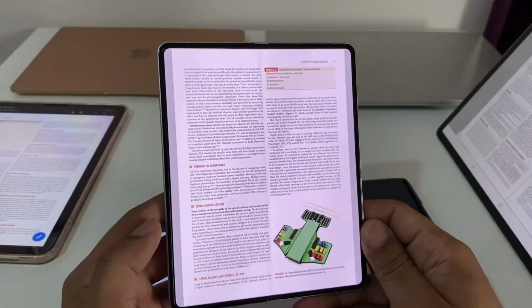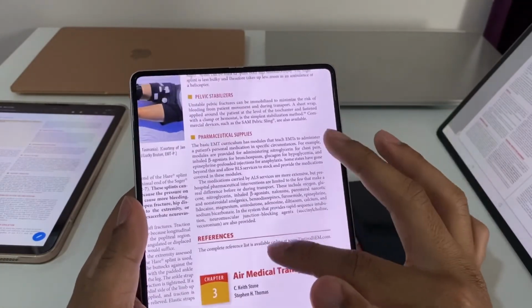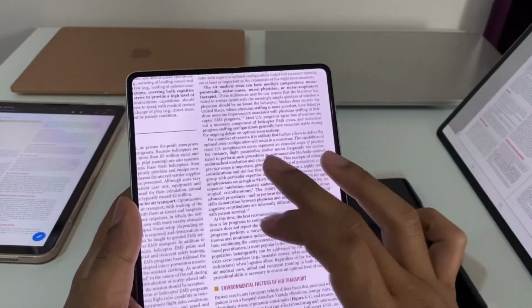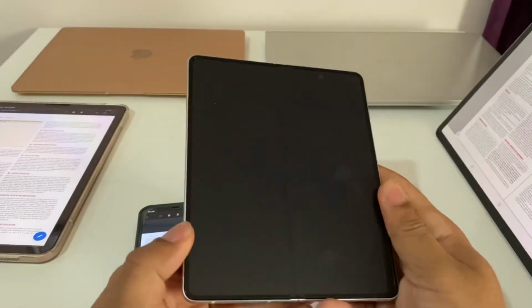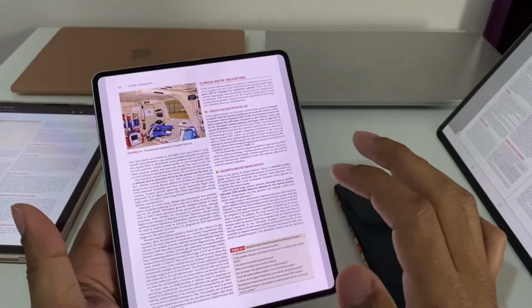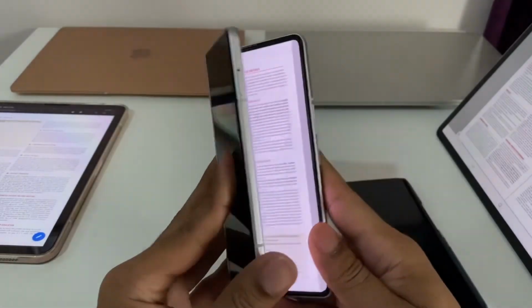Like, let's say I have a few minutes of time and I want to read something and I'm reading, and someone calls me, okay, let's go, put it in the pocket, let's go. I have 2 minutes of time, let's read. So this is how I've been enjoying studying on this small tablet, big phone.